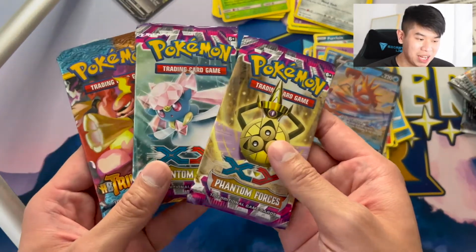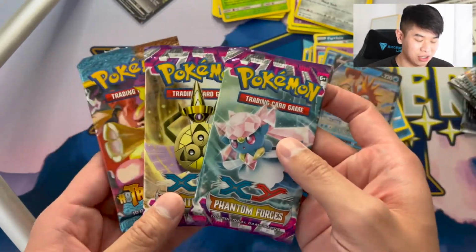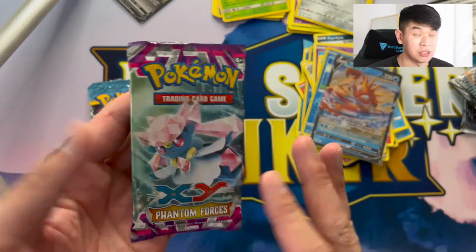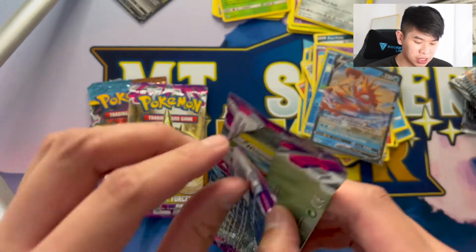Stars of the show, absolutely cannot wait to open these packs up. Oh my gosh, these are really, really hard to come by now. And that was my final Phantom Forces blister. So hopefully this Giancy pack and this Aegis Slash pack will give us the goodies.